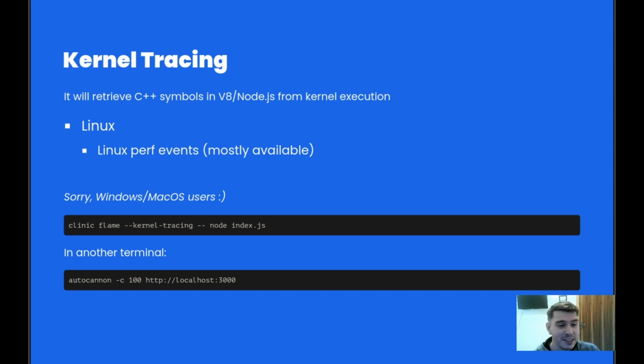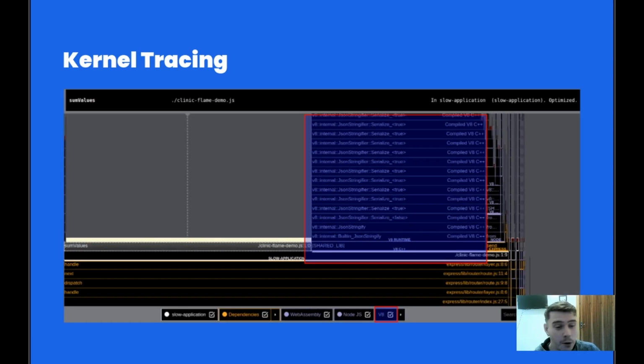Okay, this is very good. Running it with kernel tracing and enabling V8, we'll see that the blank part is a V8 internal function, which is JSON stringify. So we found what the missing part is.